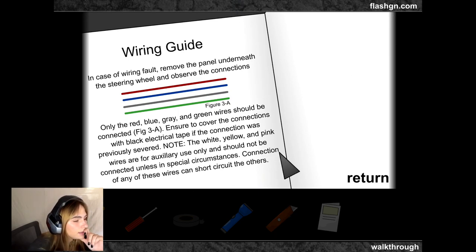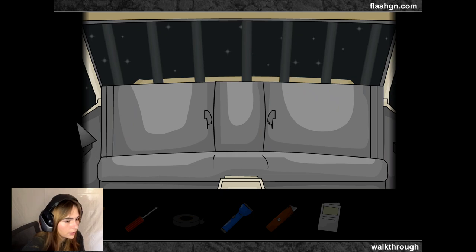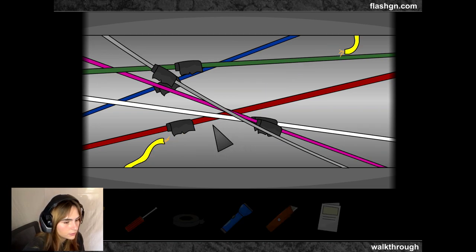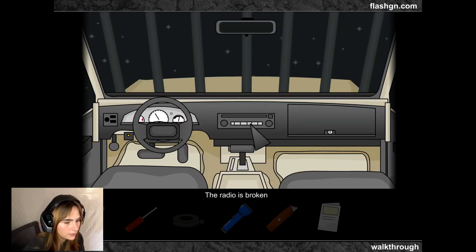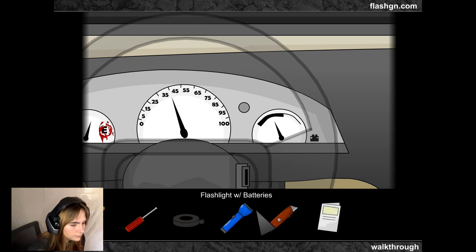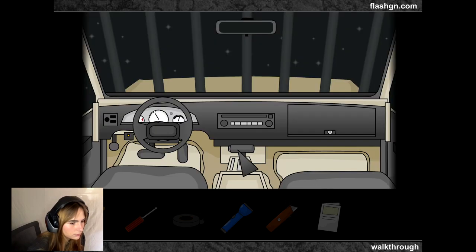Wiring guide. In case of wiring fault, remove the panel underneath. Only red, blue, gray, and green. Red, blue, gray, green. Okay. So, red, blue, gray, green. Okay. E. E40.